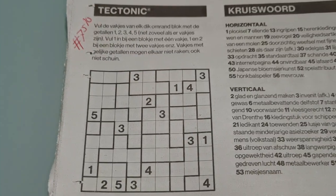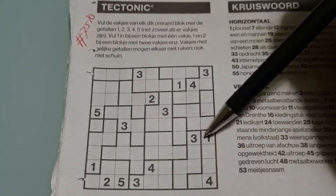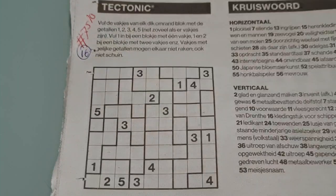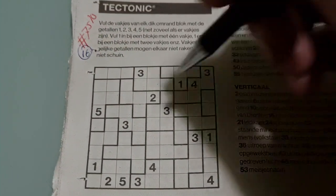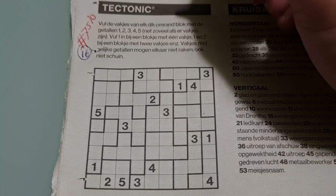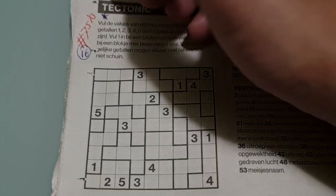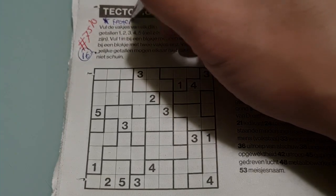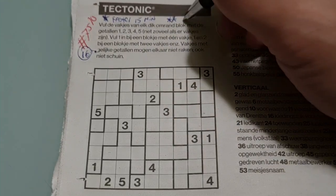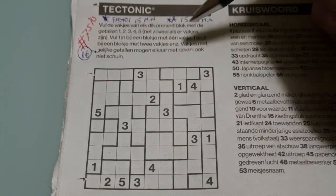And before I start, I always count the printed digits. Let me do this. 1, 2, 3, 4, 5, 6, 7, 8, 9, 10, 1, 2, 3, 4, 5, 6, 16 printed digits. Should be an easy one because the hard ones always have 8, 9, or 10 printed digits. This one has 16. So I think it's a 1-star puzzle. Do not know, maybe 2 stars. For a 1-star puzzle, I need to be faster than 15 minutes. For 2 stars, 15 to 20 minutes. We'll see if this is a 2-star or a 1-star puzzle.